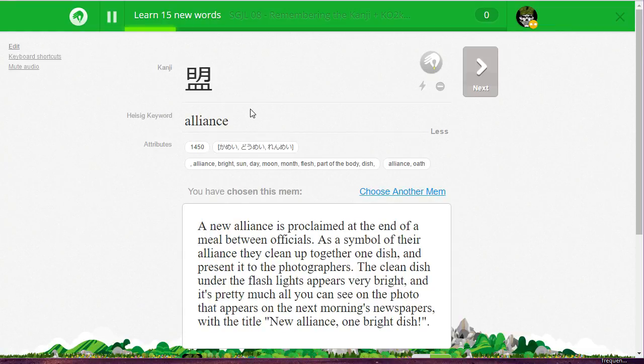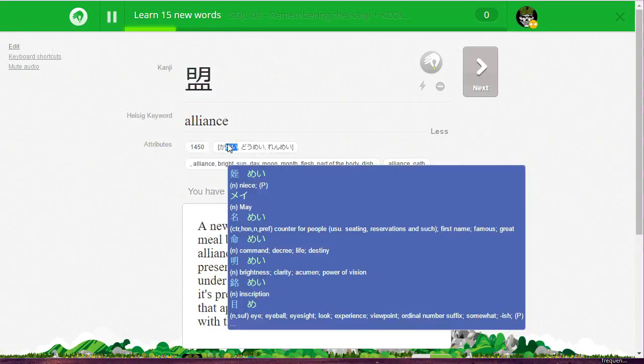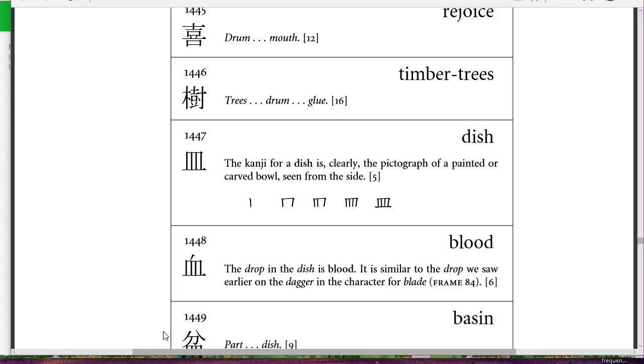I just think of the symbol of the alliance, that they're going to be together all the days and all the months, so put a sun and a moon together on a plate to show a symbol of their alliance. The new alliance is proclaimed at the end of the meal between officials. They clean up one dish and present it to the photographers. The dish is under the bright flashlights. That pretty much tells you new alliance, one bright dish. I was thinking the symbol of the new alliance is the sun and the moon together on the crest of the plate, showing the new alliance visually.